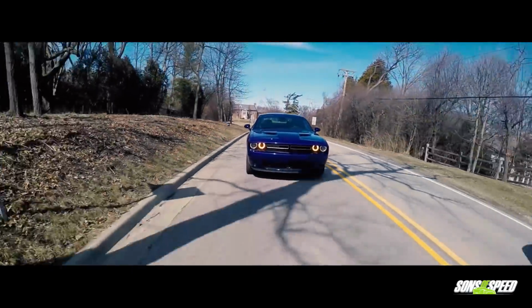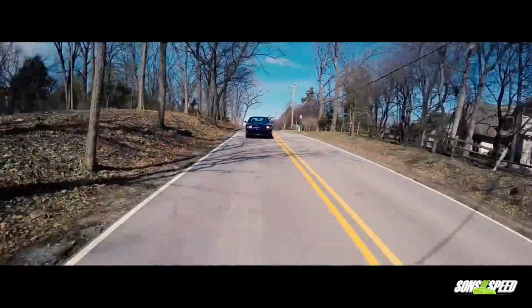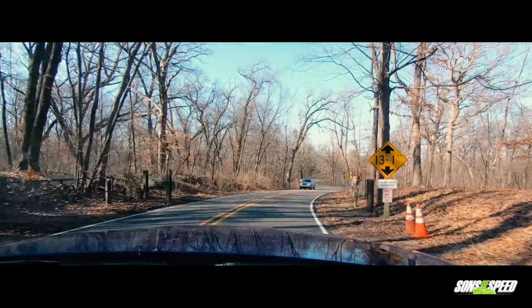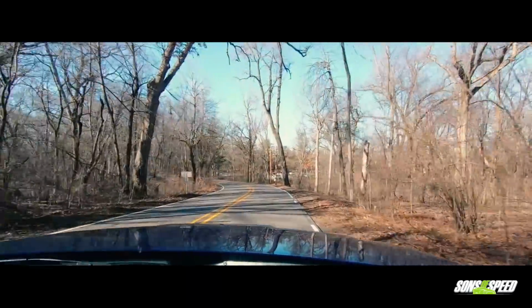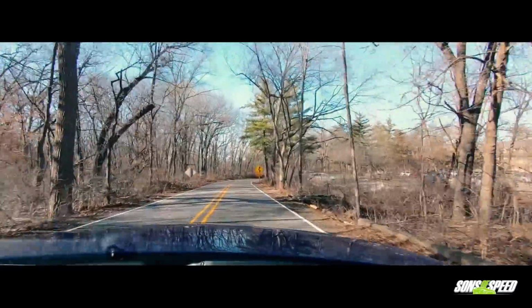They are average responsiveness, I would say, for an automatic. It's not a DCT or anything like that. So they do respond, but just not immediately. All right, let's see how the Challenger does on a twisty road. You definitely feel the weight. The brakes are pretty good, though.